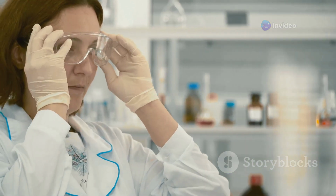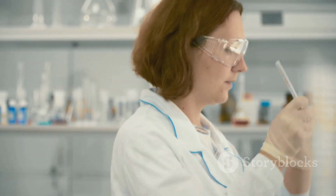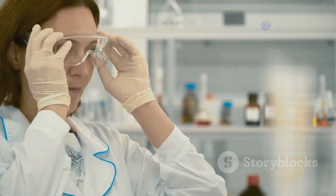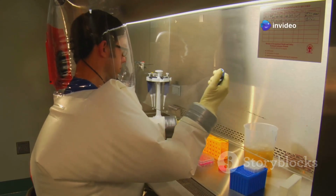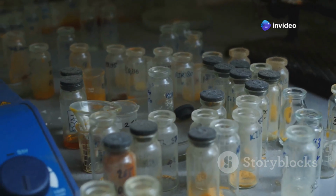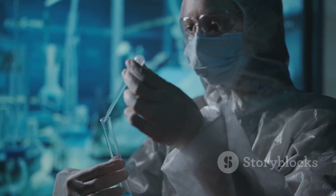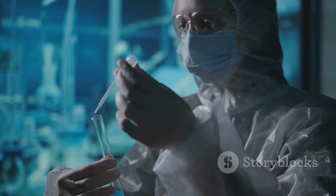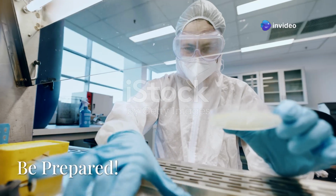Always wear appropriate personal protective equipment, or PPE, when handling chemicals, like gloves, goggles, and a lab coat. Never smell or taste any chemical directly. That's what fume hoods are for. Make sure all chemicals are clearly labeled and stored properly. And if you're ever unsure about how to handle a particular chemical, always consult the safety data sheet, or SDS, or ask a supervisor.